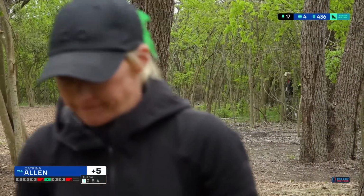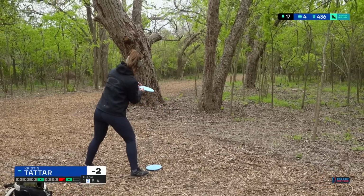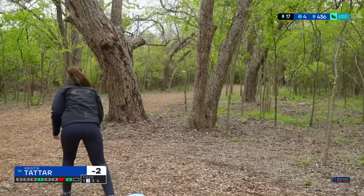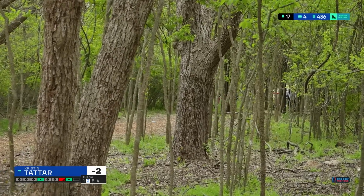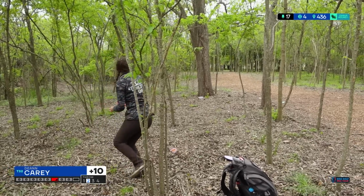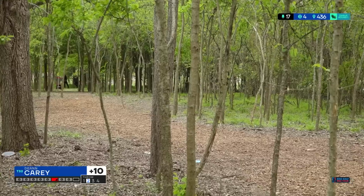Catrina with a solid forehand as well. They're making that shot look way too easy. Yeah, but I thought Kristin's was really good, but she's just playing for par at this point. Yep, just laying up to the mouth of the little tiny gap. This is like a mini hole 12 at Northwood Black, but really small. Little baby hole 12.